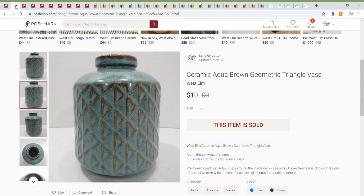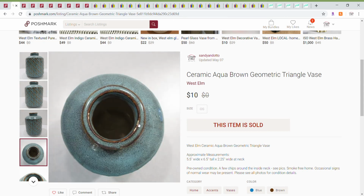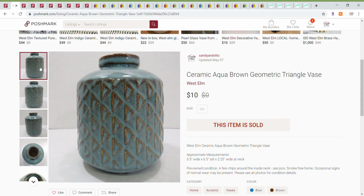This is a West Elm vase. West Elm is very popular, and this particular item brought in a lot of traffic to my store. It had a lot of likes on it, but it did have a couple of little doinks, a couple of little chips out of it, which may have deterred people from buying it. I did get a best offer of $10, and so I accepted that. She wrote a note back when she got it, and she loves it, so I'm very happy. It wasn't super tall, 6.5 inches tall, but it would look great on a tabletop.